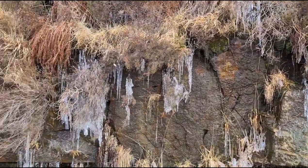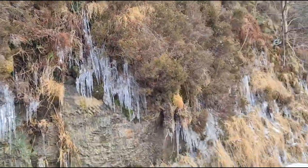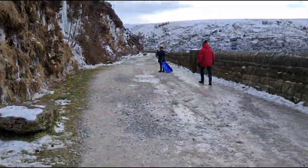You're gonna kill me. We've come for a nice snowy walk and there's loads of icicles. I'll show you. Watch how satisfying this is. We've got a sledge here with my mum and dad.